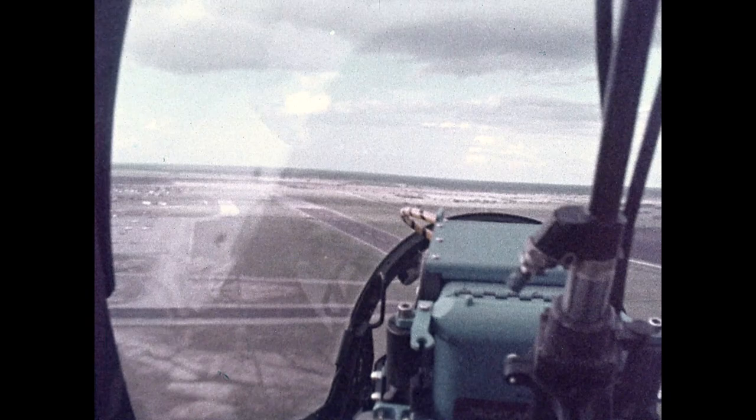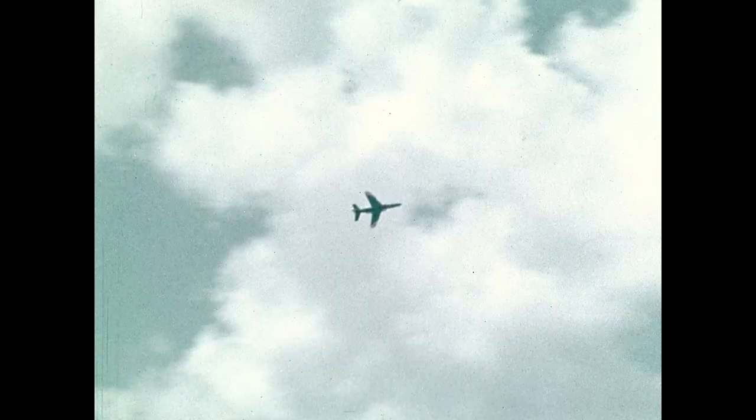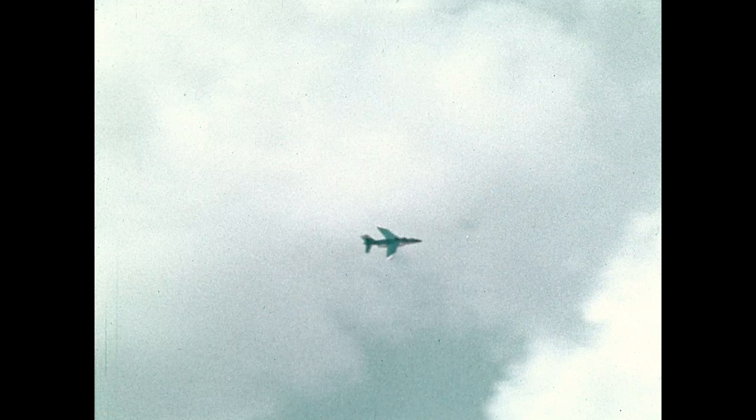90 flights were made in 19 days using a single aircraft. Only four components were replaced in that time.